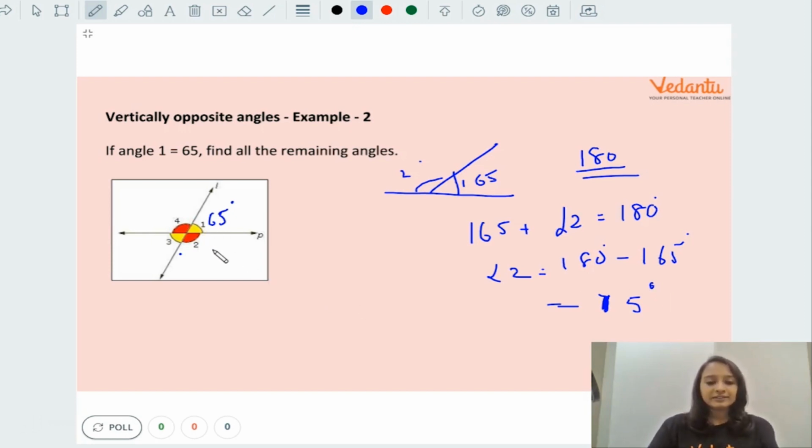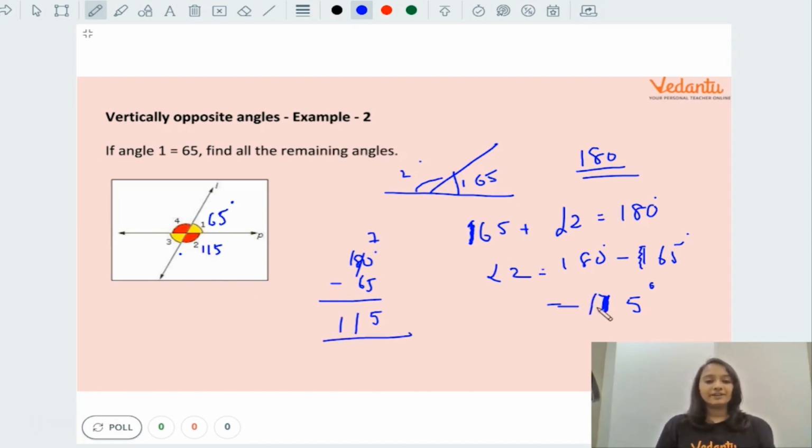Okay, one minute. There's some mistake happening here. It's 165 or 65? Okay, sorry, it's 65, guys. It's not 165. So basically, you have to do 180 minus 65. 5 and then 7, it will become 7 here. 7 plus 7 minus 6 will be 1, and the 1 will remain as it is. So here we have angle 2 to be 115. Clear? So angle 1 is 65 and angle 2 is 115.